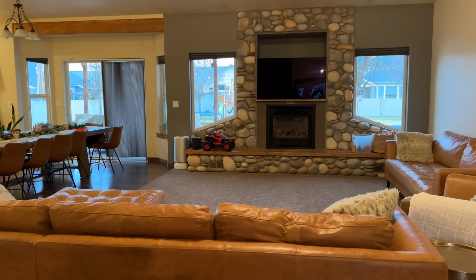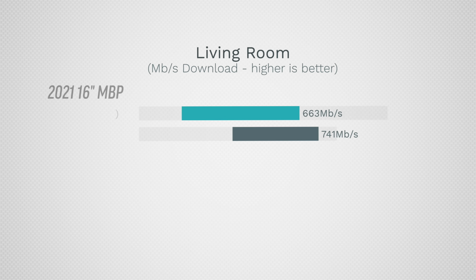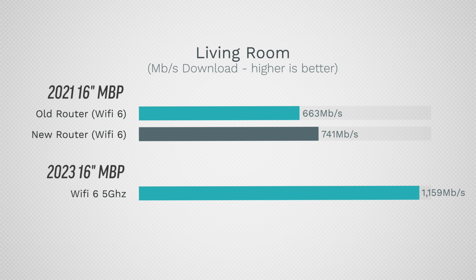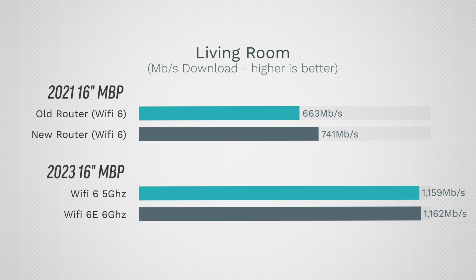Now, the next location I tested was in my living room, sitting on my couch. Here, I used to get 663 megabit per second and it got a little faster with the new router, but with the new MacBook, I got 1,159 just with Wi-Fi 6 and then 1,162 with Wi-Fi 6E. Now, how is this possible that the new MacBooks are so much faster using the same exact router? Everything's the same other than the MacBook using Wi-Fi 6.